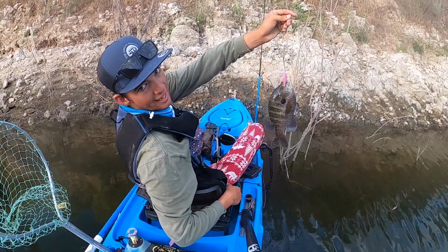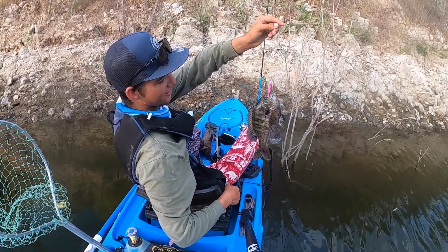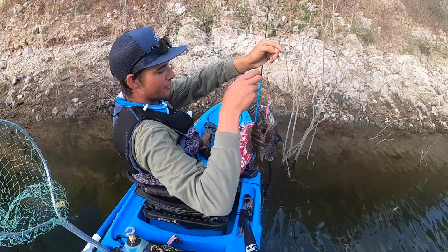Just landed this fat stinking bluegill on the crankbait. Not the target species, but I'll take them.